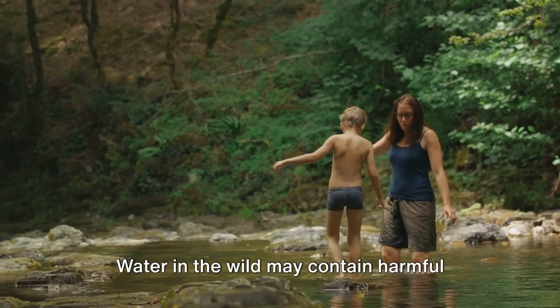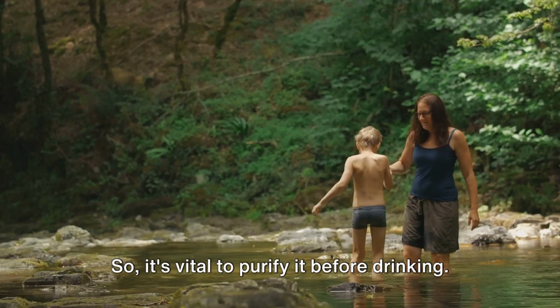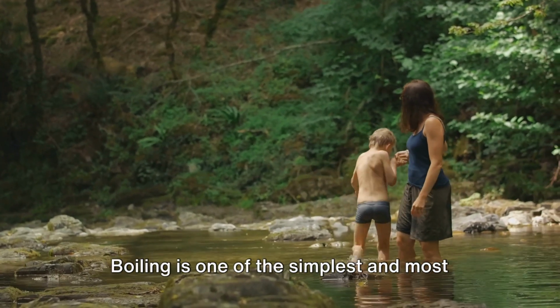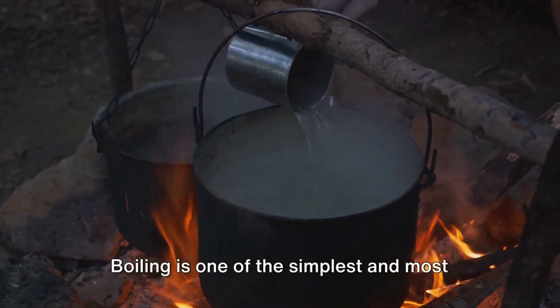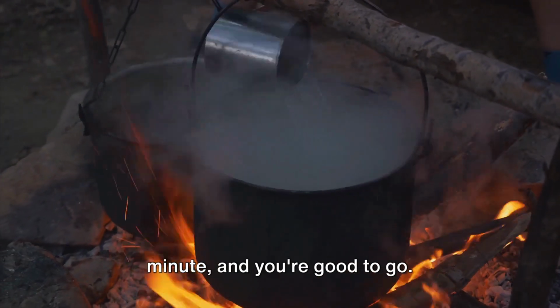Water in the wild may contain harmful bacteria and parasites, which can lead to serious illnesses. So it's vital to purify it before drinking. Boiling is one of the simplest and most effective methods. Just get that water bubbling for a solid minute and you're good to go.